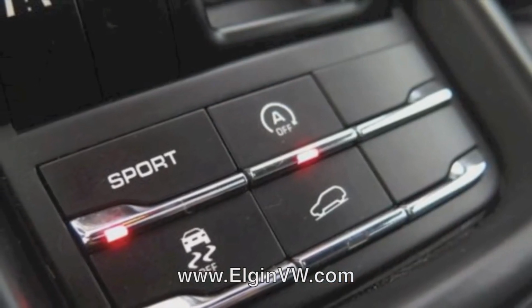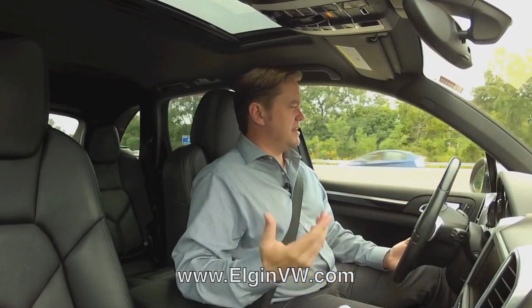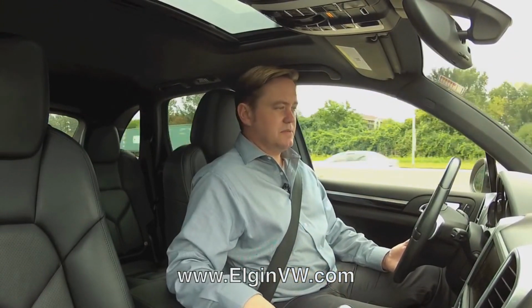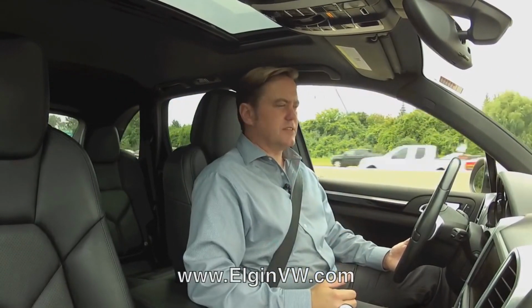Button next to that shows automatic start and stop. The car will actually cycle itself through automatic ignition. It'll turn itself off at a stoplight if you keep that engaged. And then this last button here is hill descent control. It's like a cruise control for taking a vehicle down the hill.